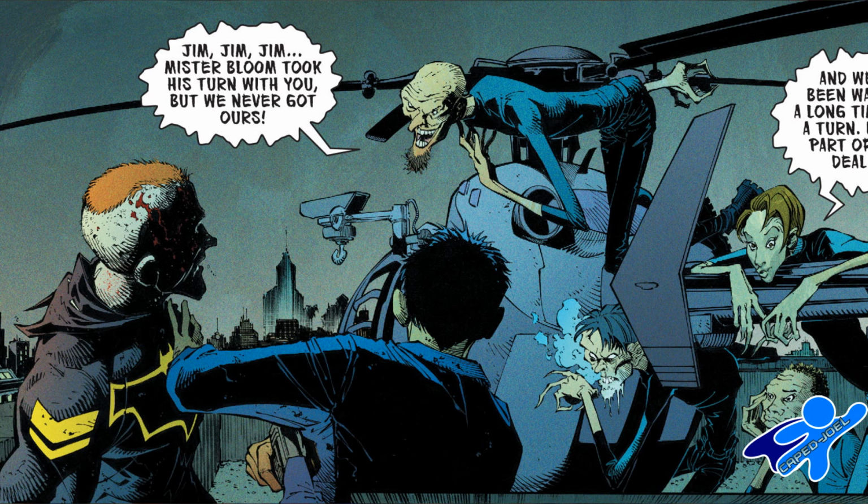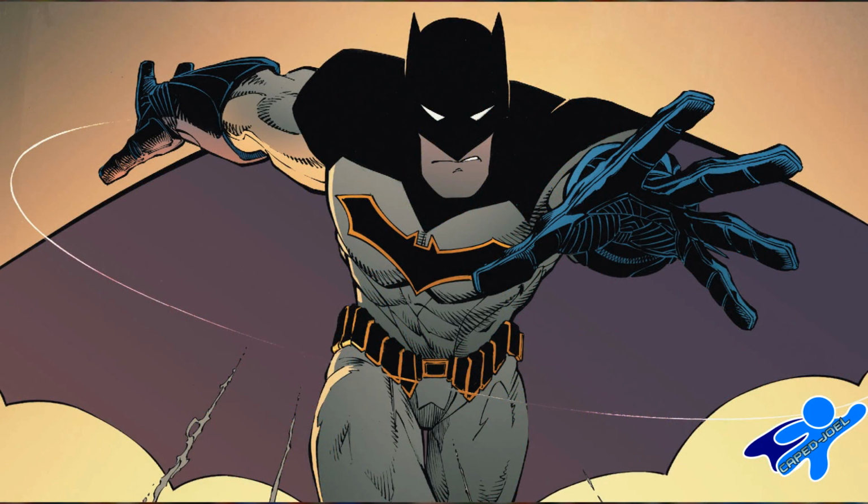Things get worse when a bunch of the criminals that Jim put away, now empowered by Mr. Bloom's seeds, come at him for revenge. And that's when, out of the night, like a strike of lightning, Batman doth emerge to save the day. And oh look, he's sporting a brand new costume too, with some orange outlining.